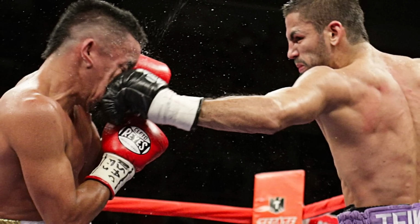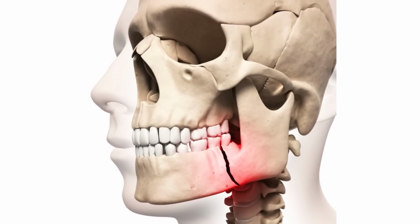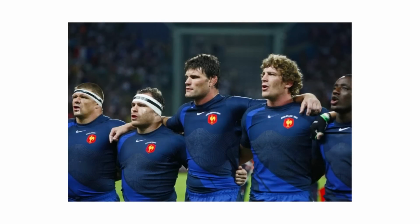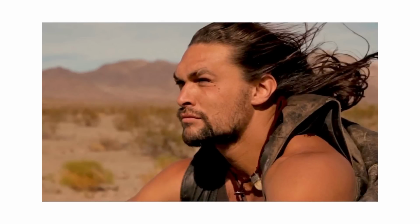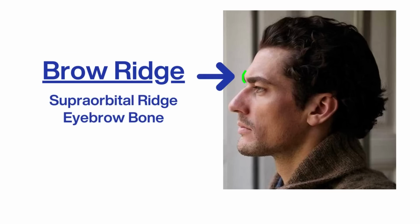The brow ridge plays a vital role in defending our eyes from blows, reinforcing weak bones in the skull, and reducing the risk of catastrophic jaw fractures in a fight. We call this bony structure the supraorbital torus, and it's located over the eye orbits to provide an extra layer of protection against fractures. Now, you might have heard the term supraorbital rim thrown around, but don't be fooled. It can refer to either the outer protrusion of the supraorbital ridge or the supraorbital margin. But in essence, the brow ridge gets its name from its location, right above your eye orbits.